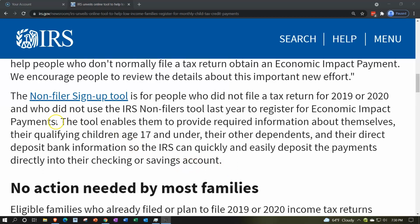So notice if you're filing the tax return, then if you file 2019 or 2020, they should be able to base it on 2019 and or 2020. If you file 2019 and you're trying to give them more information for 2020, like a new dependent in 2020 or something like that, you probably want to file the 2020 tax return if you're required to file it, because if you use the non-filer tool and file a tax return, you're probably going to confuse the IRS. And remember, don't confuse the IRS, because then they'll slow up, everything gets messed up. So don't confuse them.